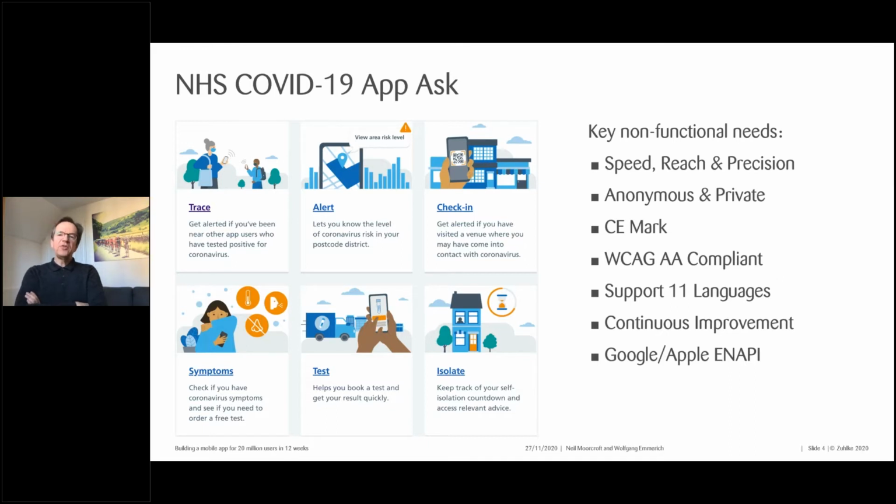We've built the app using privacy by design. We have worked very closely with the Information Commissioner's Office on making sure that all the contact tracing details are kept private on people's phones. It is a Class 1 medical device, so we have been awarded the CE mark by the MHRA. And normally, building a medical device takes years, and we only had weeks to build this.